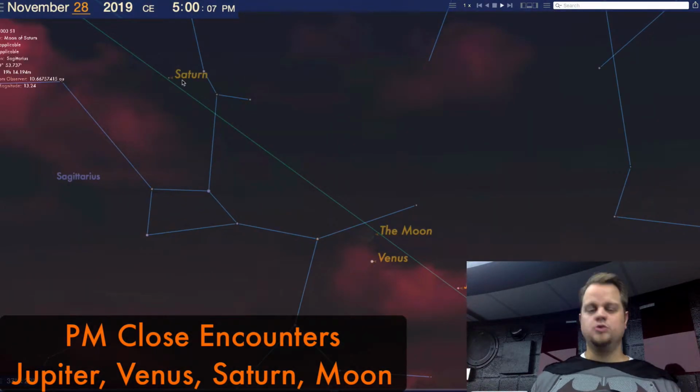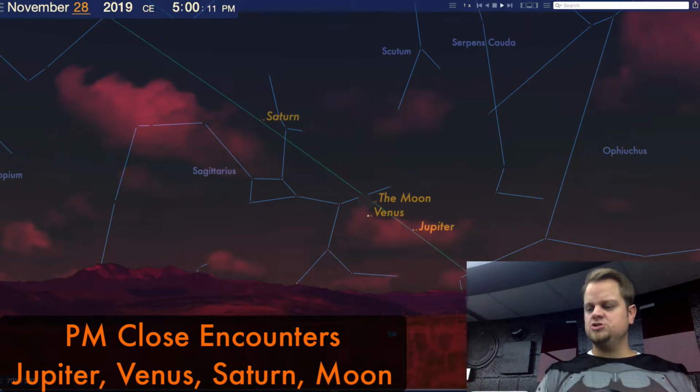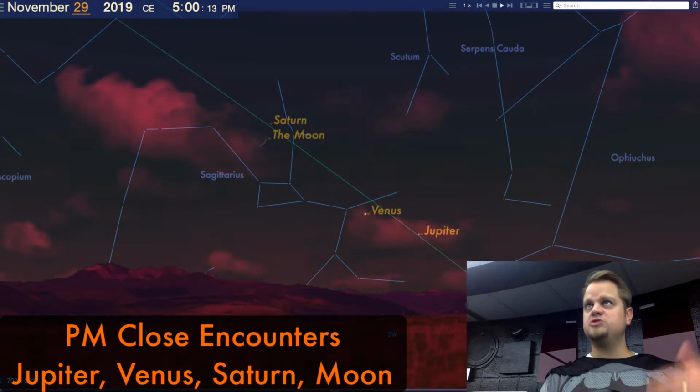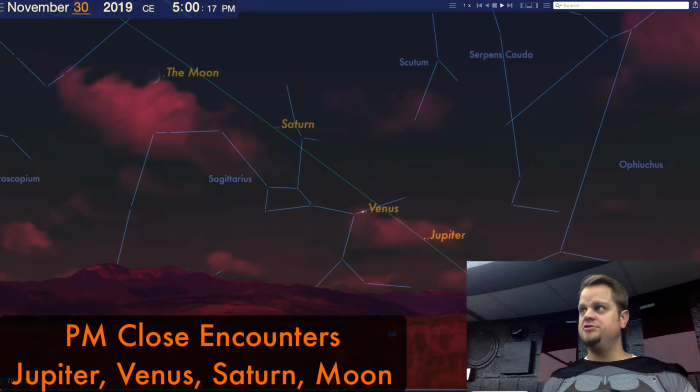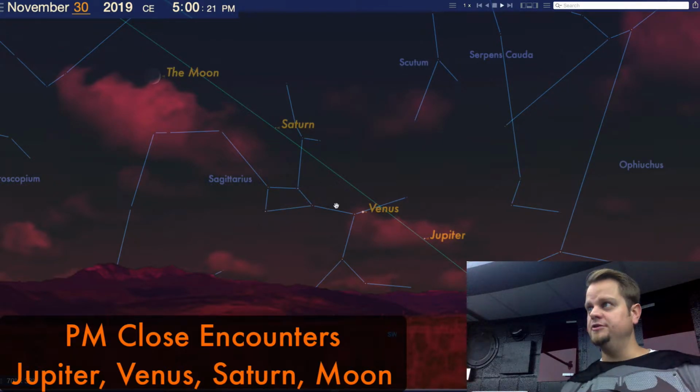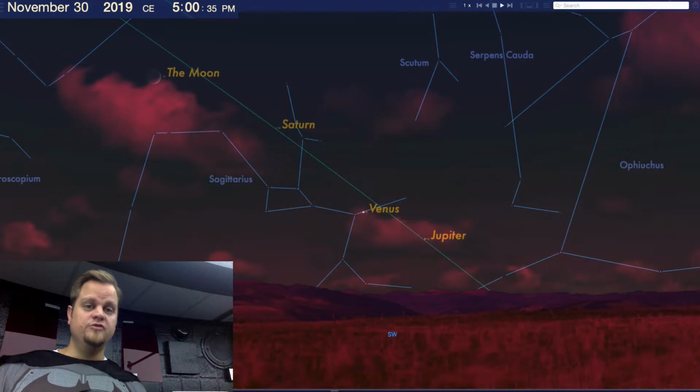And then Saturn, of course, you can see the rings. And then, of course, this close encounter lasts a couple days because the moon travels to Saturn on the 29th and then kind of moves away on the 30th, leaving a nice lineup of 4 things: the moon, Saturn, Venus, and Jupiter. That was a lot for November, but here we go.